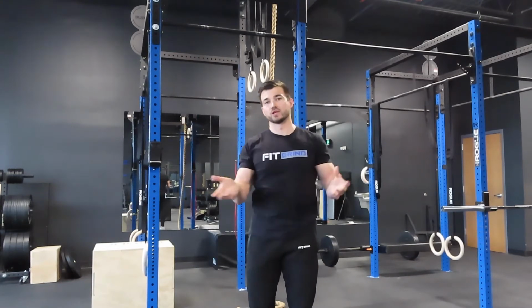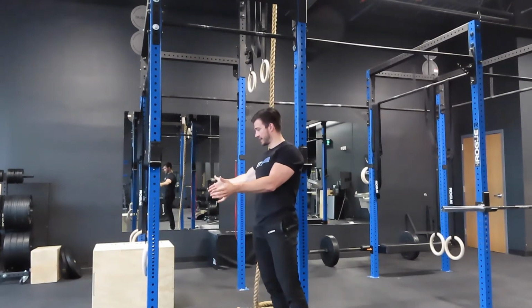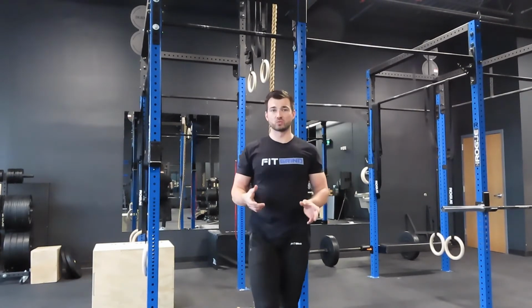So if you're doing toes to bars or doing leg raises or whatever you're doing, you want to avoid that swing. And one cue that I always tell people is, imagine like there's a piece of glass in front of you and behind you, and you want to avoid any swinging to help not break that piece of glass.